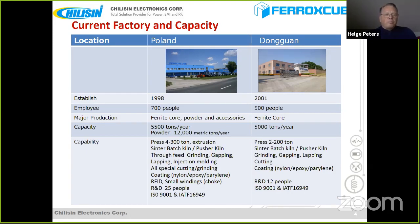So it will start most probably next year with half of the capacity of those factories you see here, and then ramp up to be even bigger. So we have big plans to increase our, let's say, capacity.